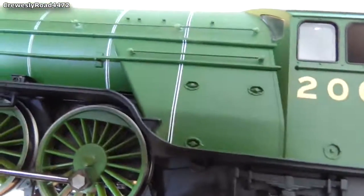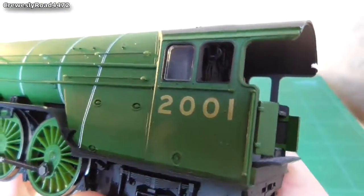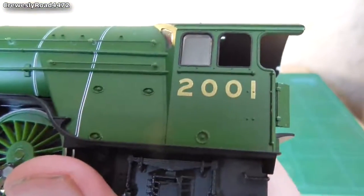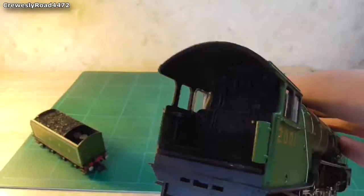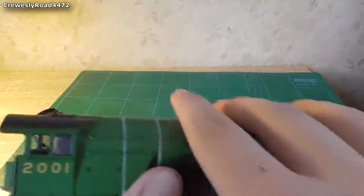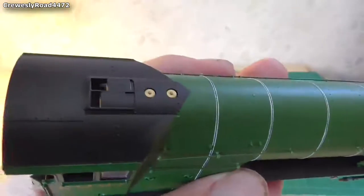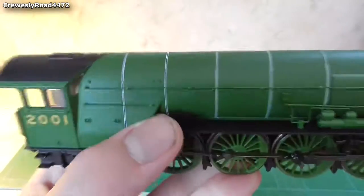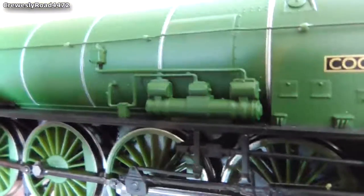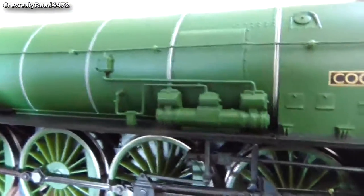You've got nice application of washout plugs, and nice cab livery application there. 2001. But it's not painted or anything because it is a railroad model. On top, you've got the safety valves and the cab opening hatch things, which don't open. I'm not sure if they do on the premium model. Got what I assume would be lubricators, perhaps. Not quite sure on that one.